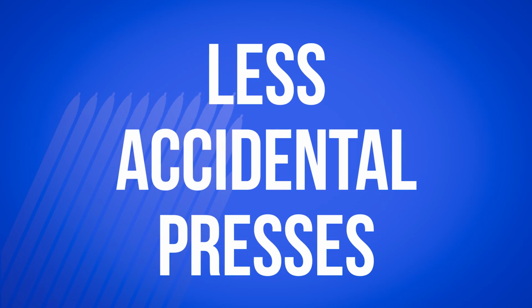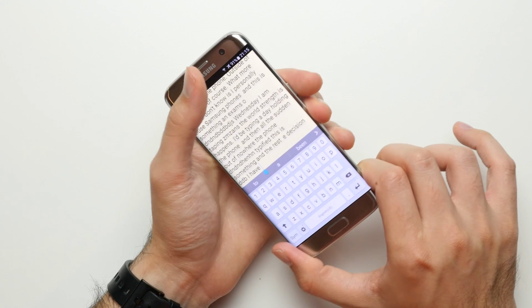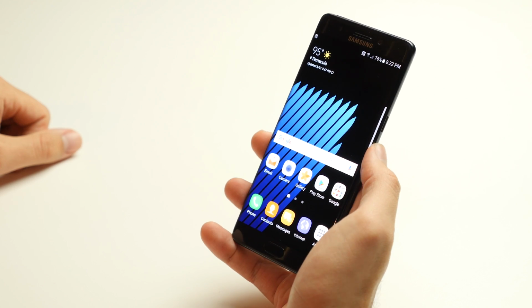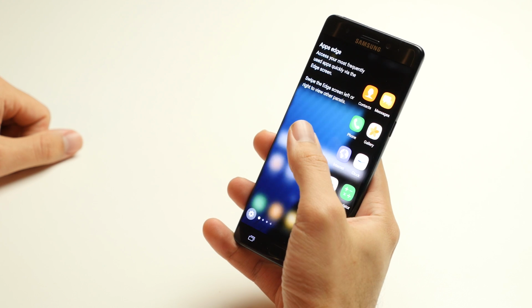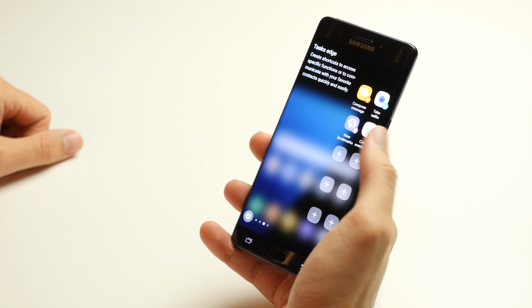Reason 4, less accidental presses. Another issue with the S7 Edge's edges is your fingers and palms can often accidentally touch the edge of the screen, which can get really annoying really quickly. While the Note 7 also has a dual-edged display, its curves aren't anywhere near as pronounced, which cuts down on the accidental presses significantly, giving you the same benefits of the edge panels without any of the drawbacks.